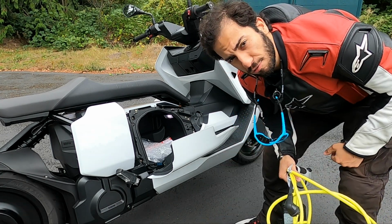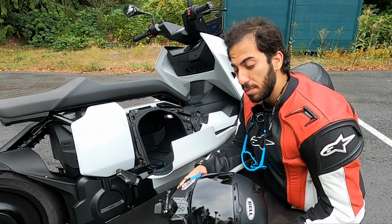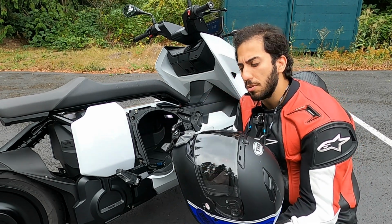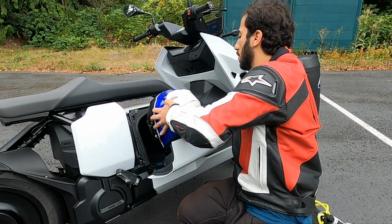Let's see if my helmet fits in this storage. Now, my helmet does have this whole contraption up front to be able to mount my GoPro to it, but let's see if it works.